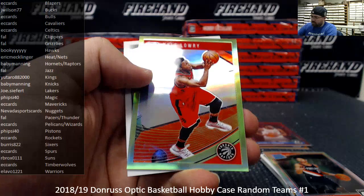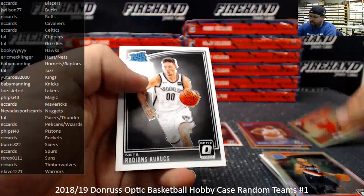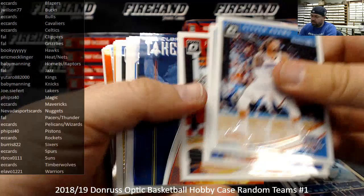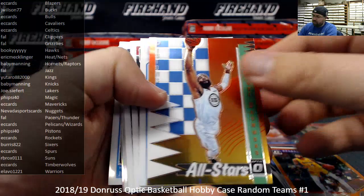Let's see. Kyle Lowry. This looks like a lime green, the Toronto Raptors. This one's numbered to 149. Raptors belong to Baby Manning. All right. All Heart, Rudy Gay. Spud Webb, All Clear for Takeoff. Zion and Moose. Jeff Teague, Silver. Swishful Thinking, Silver, Paul George. All Clear for Takeoff, Zach LaVine. Jacob Evans, rookie. Brandon Ingram, Orange, numbered to 199. Andre Drummond, All-Stars. Landry Shamet.